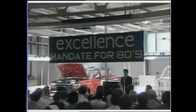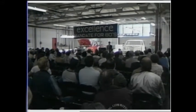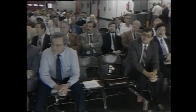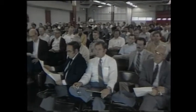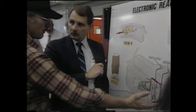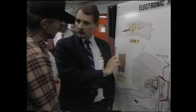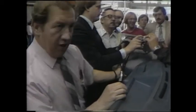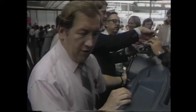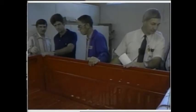The successful evolution of the 1987 F-Series really began a year ago at assembly plants like this one in Kansas City, one of 5 plants building the Ford F-Series and Bronco. Armed with a list of design improvements, a team of Ford engineers asked the workers for their input. Issues like quality assurance, improving the efficiency of assembly, and the necessary state-of-the-art equipment to facilitate a better truck were discussed on a one-to-one basis.